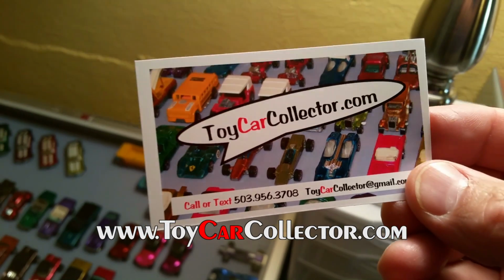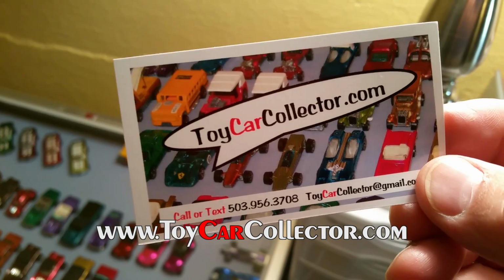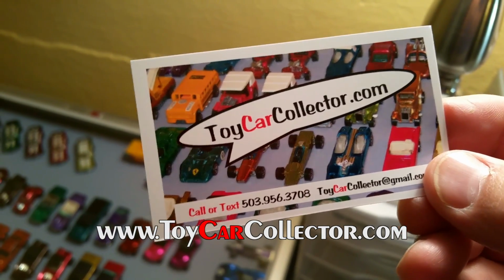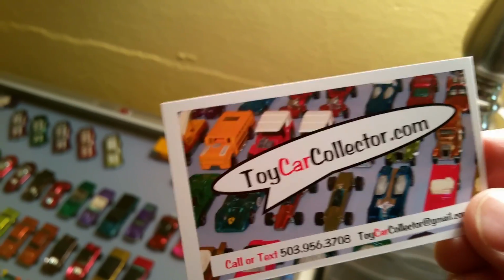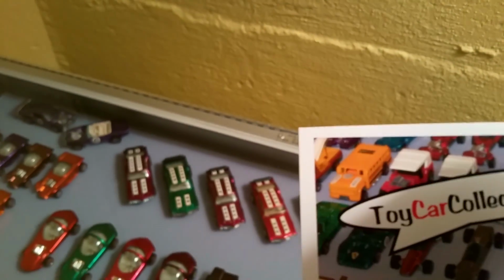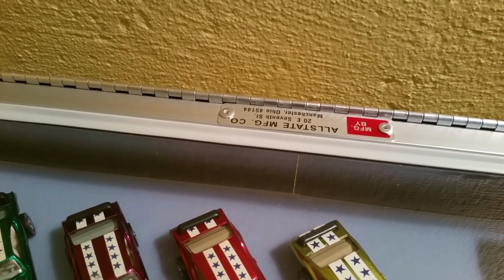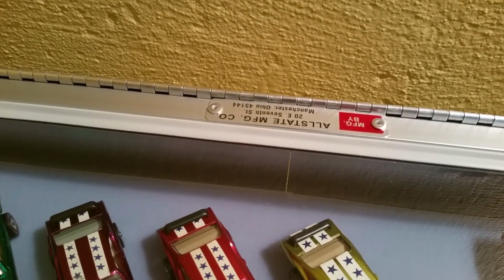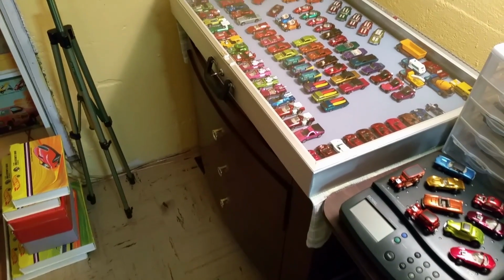Today I'm here to show you something that I have always really enjoyed, and that's a display idea, a display case actually. This display case is made by Allstate Manufacturing somewhere in Manchester, Ohio. That's right, Allstate Manufacturing. Let's take a close look here. Allstate Manufacturing, 20 East 7th Street, Manchester, Ohio, 45144. The manufacturers of the most fabulous display case ever made.